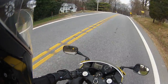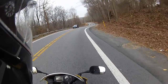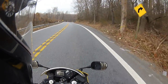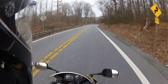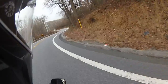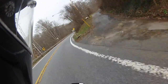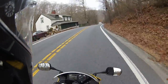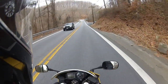And when I was doing my model research, I saw the F4i and the RR were both similarly spec'd bikes, so I did some research to try to figure out which one I should get, should the opportunity arise. It was interesting. There were basically two types of opinions. The first was from owners of RRs, and they would always say, definitely go with the RR. It's a more powerful bike. There's better handling, and it's essentially the newer, better version of the F4i.